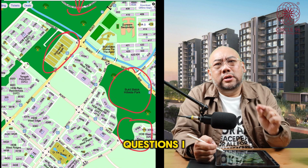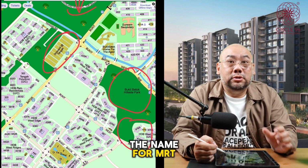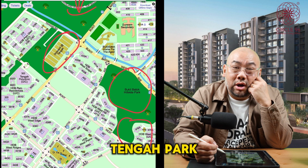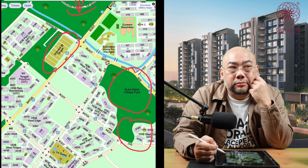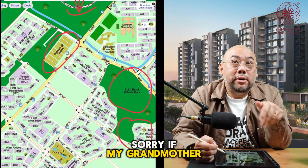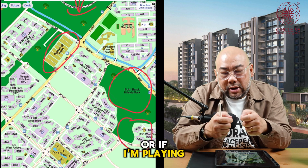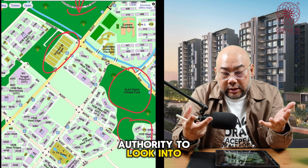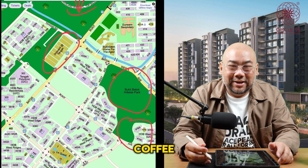The only question I have for the authority is that the names of the MRT stations seem to be a bit close. You have Tengah Plantation, Tengah Park, Tengah MRT station. I just imagine if my grandmother has to take a train, she may be confused. Or if I'm playing on my handphone, I may miss the train. So that's something the authority could look into. I hope that's just a nice reflection to our authority. Don't invite me for coffee.